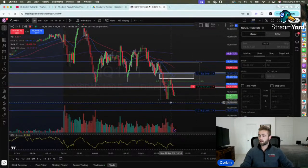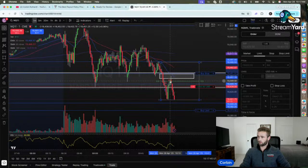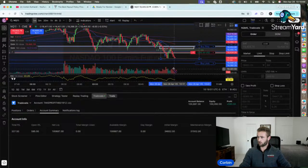See, you can just see this continuation confluence right here, how well it works. From this run right here, we had this big run. We came up, touched the 50% retracement. Anything above this 50% retracement mark is considered discount. So you can see a bunch of people got in right there, coming down, up 625 on it. That puts us up about 270 on the day.